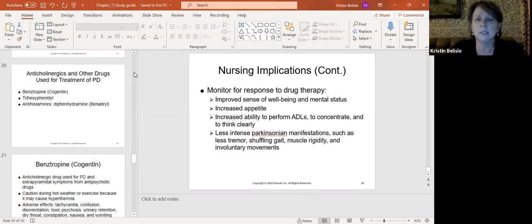With Parkinson's disease, it's just important to understand what's going on with these patients and how important safety is. When we're giving these meds, we want them to have lots of fluids. That's so important. We give their medications at night. And we also want to make sure that when they take the medicines, they're not on an empty stomach. Okay.